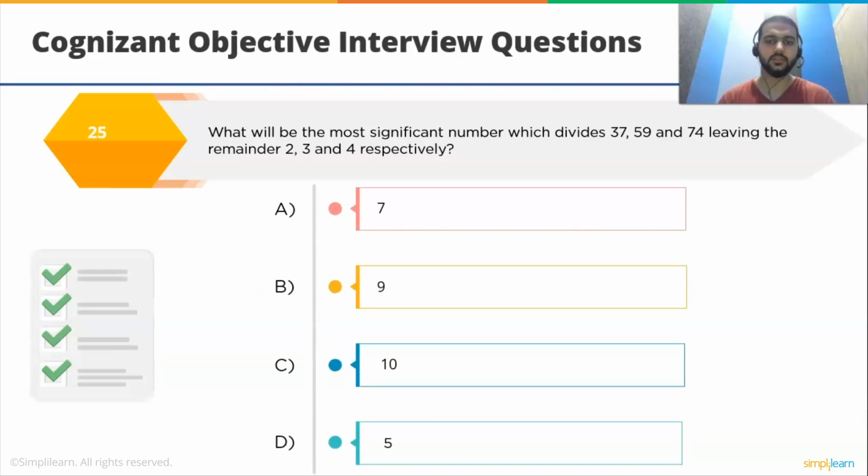Now moving on to the next question: what will be the greatest number which divides 37, 59, 74, leaving the remainder 2, 3 and 4 respectively? Option A would be 7, option B would be 9, option C 10 and option D 5. Now I'm going to tell the correct option. So the right option would be option A, 7.